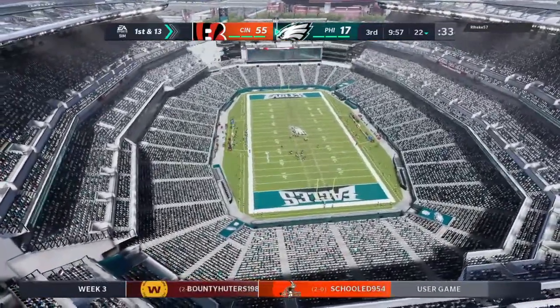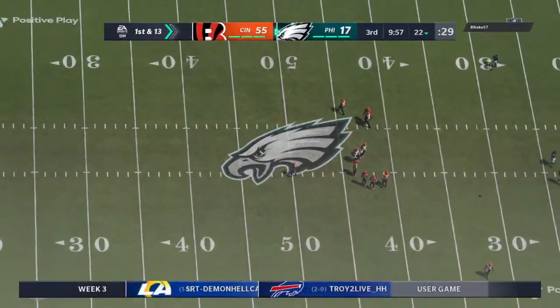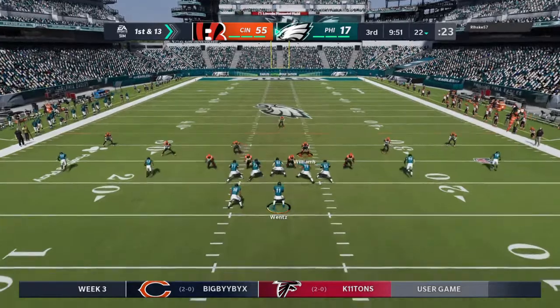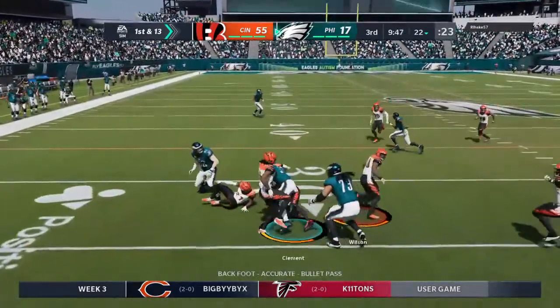And sometimes they throw in that big chunk play right away. Shocker. Try and get after them early and try and create a big play to give themselves some momentum. See what they have up their sleeve. Just like that. Now Wentz. Now they set up the screen for Clement.